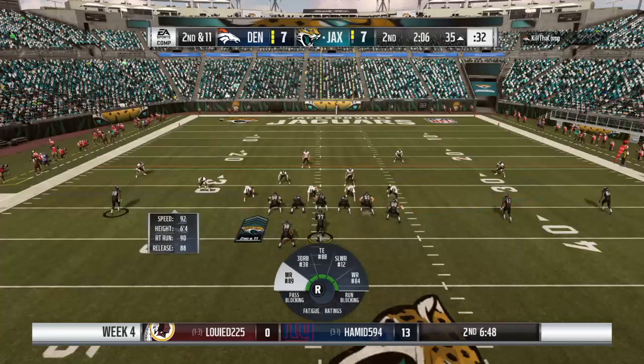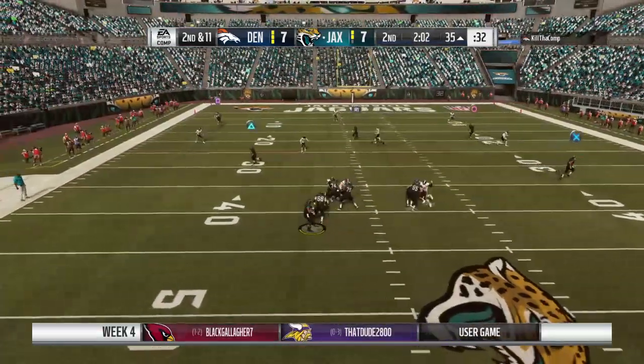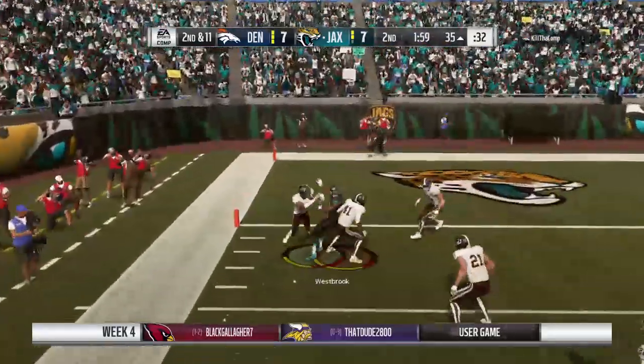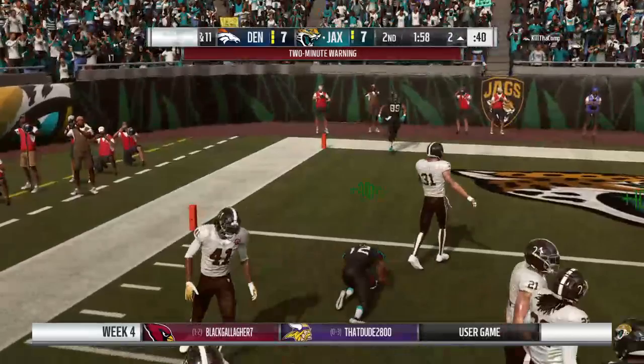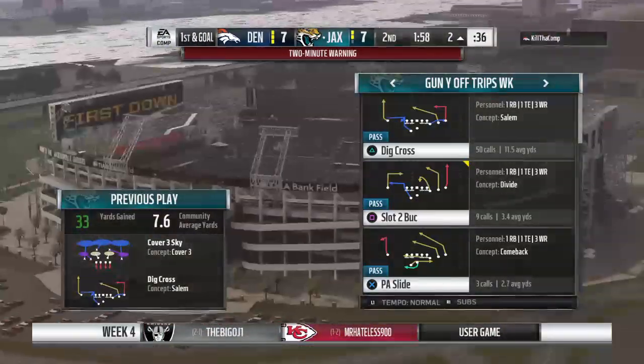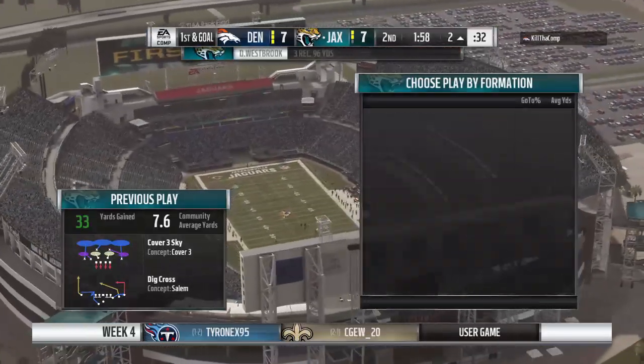All right, here we go. Looking to throw. That is caught at the 7. Well, they are able to stop him, but he does take it all the way to the 2. A minute 58 to go in this first half of play.